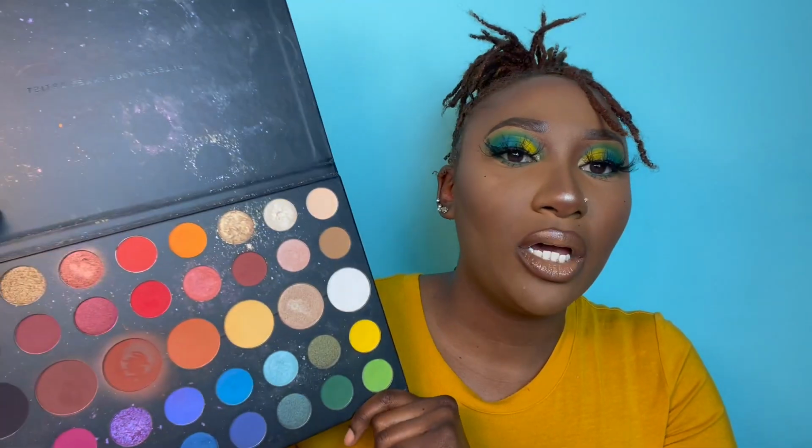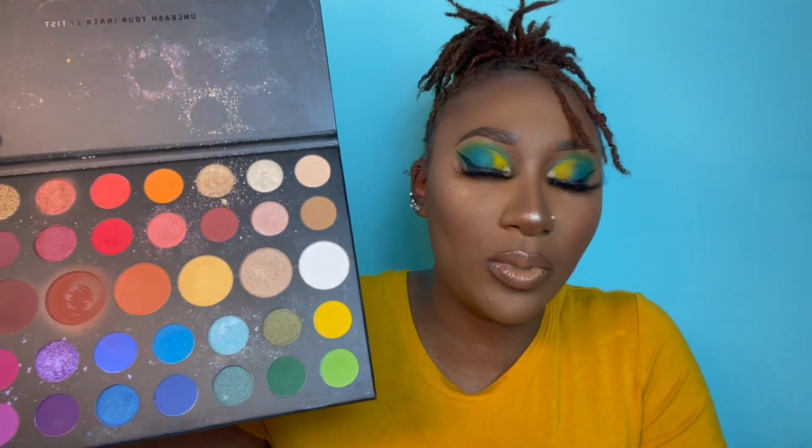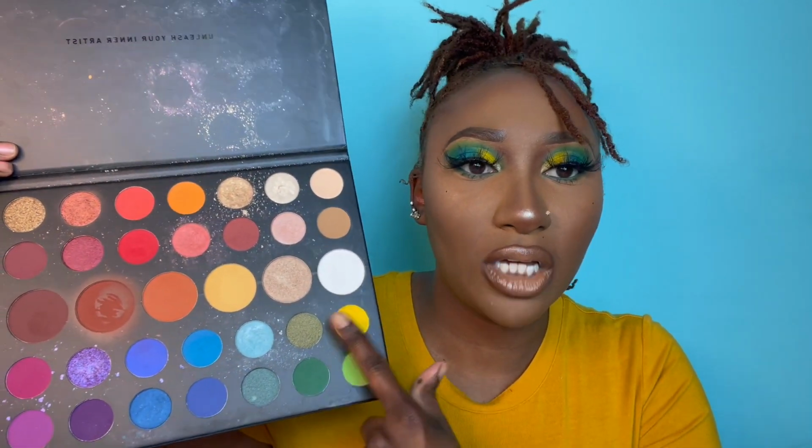So getting one look out of one palette is very helpful, I think, and it's very easy to do. Let me give y'all a tip real quick. I don't want to ramble on too much, but when you're doing makeup looks and you don't know what to do, just take four colors. Take four colors and create a look with that. It's really easy, really simple.